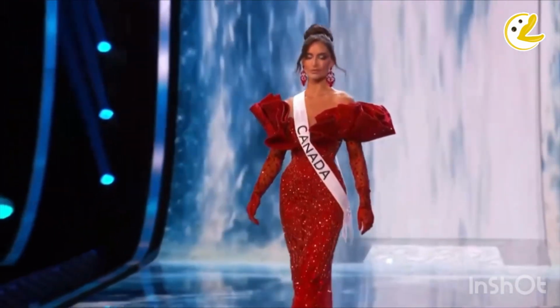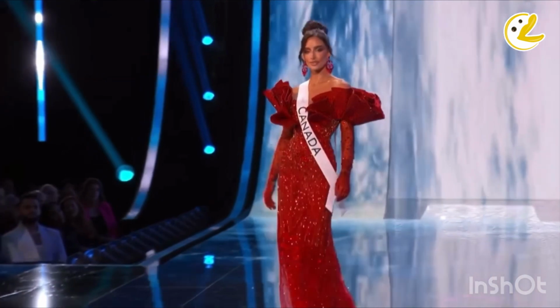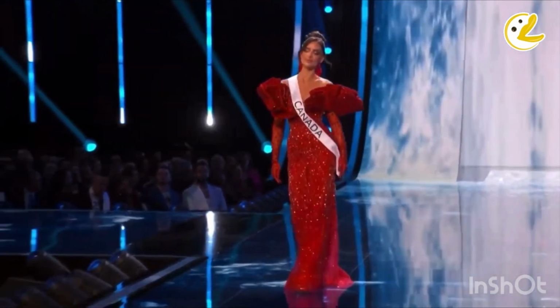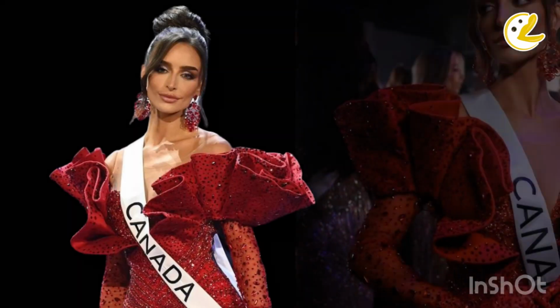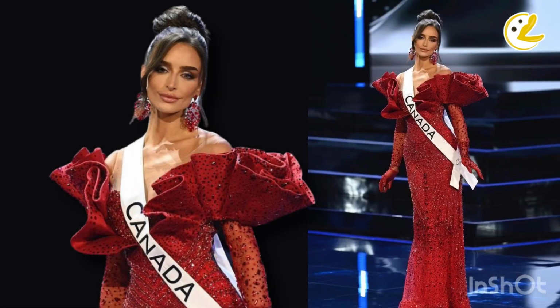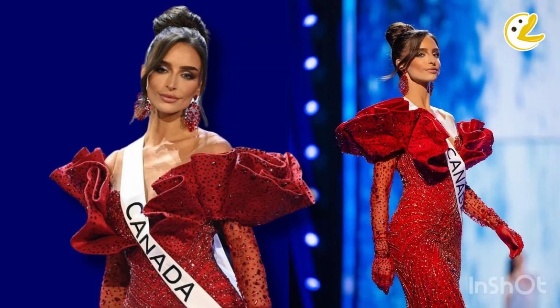Miss Canada is also my favorite, and she's wearing this romantic red color for the competition that is designed by Mexican designer Fer Santos. This gown is fully crystallized and features gloves that seem to be a part of her gown, and it also has structured inverted ruffles from the chest area all the way to the back that is also covered with crystals.